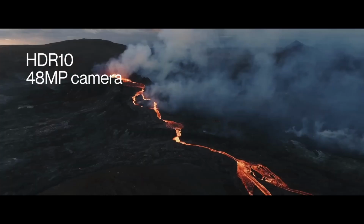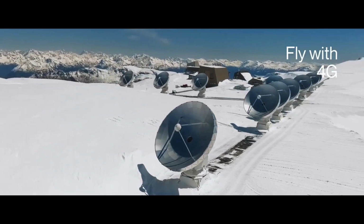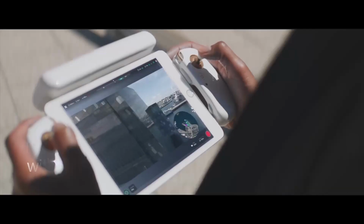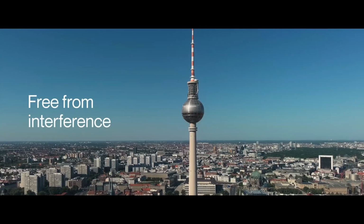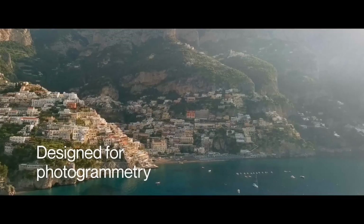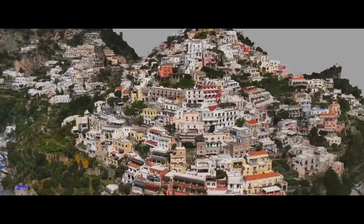What sets the Anafi Ai apart is its 4G connectivity, a feature that no other consumer drone offers. This means you can fly the Anafi Ai without relying on Wi-Fi, making it perfect for long-distance flights or remote locations where the signal might otherwise drop out. Whether you're a content creator streaming live footage or a surveyor working in isolated areas, that uninterrupted connection can make a huge difference.